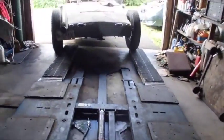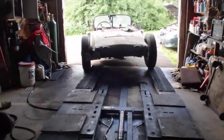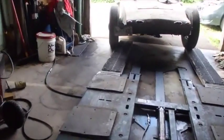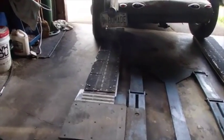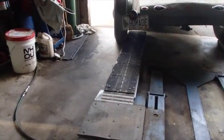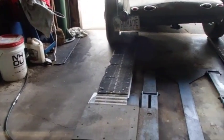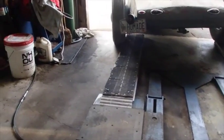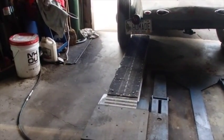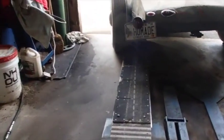Now right now, if I can get that tire to hop up on this ramp on the left side, you see how it's kind of coming up the side, then I will be in a pretty good position to get this in here. Even if it's not running, I can get it in here by cranking it. And that's really my main goal of the day, is to get it in here. So I'm gonna just let it charge some more.